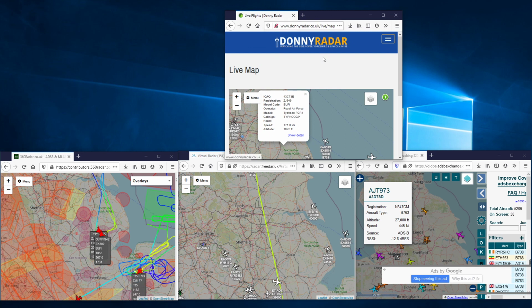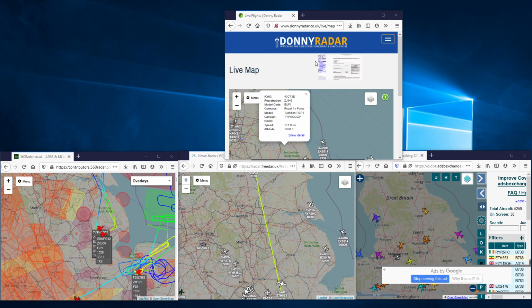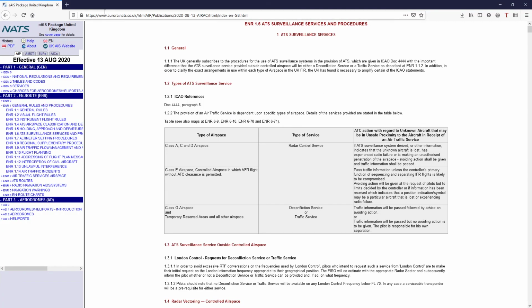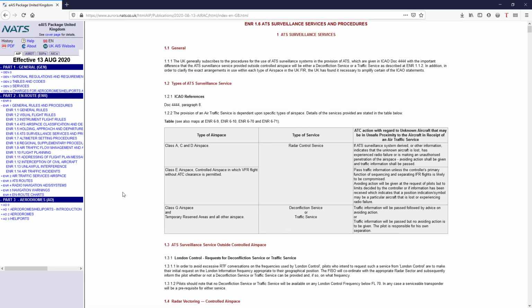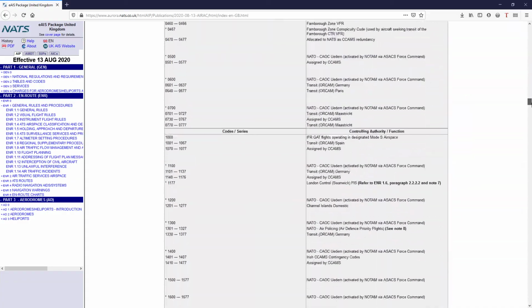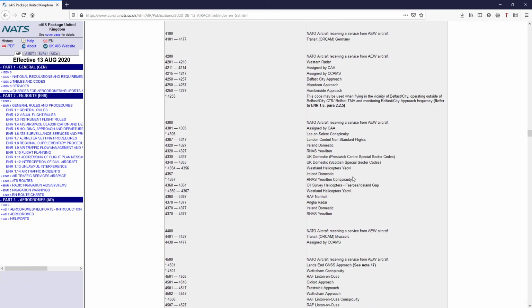So I hope you've enjoyed our deep dive into flight tracking. It's, like I say, the most searched for term on our website is flight tracking. Hopefully you found it really useful, and I will just sweep up by saying one thing I've missed when I was talking about squawk codes. Where can you find it? On the Civil AIP ENR 1.6 ATS Surveillance Services and Procedures. Scroll down there, and this is the Bible for all your squawk codes, and this is the most up-to-date source, is the UK Civil AIP.